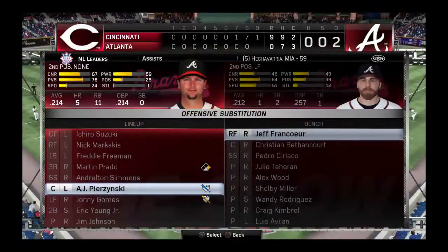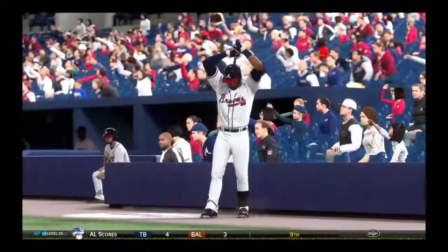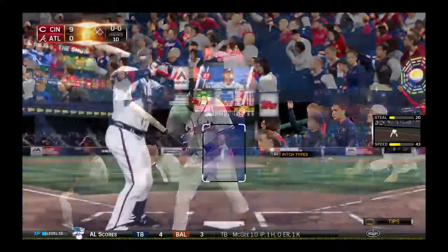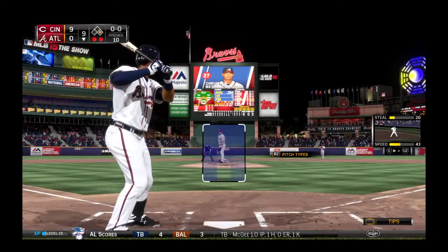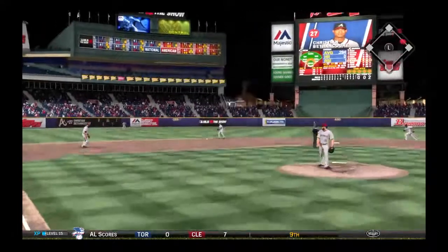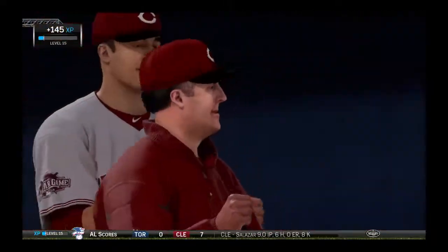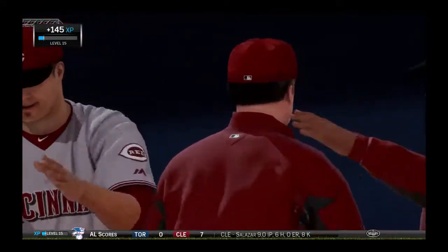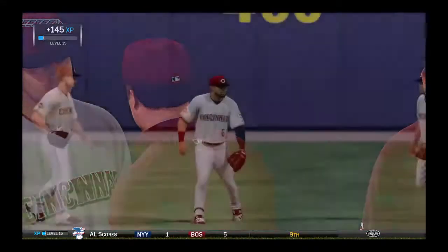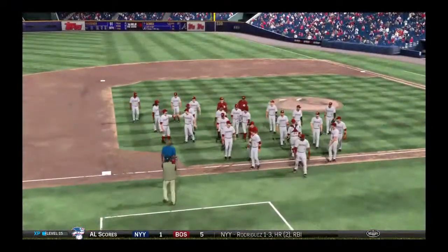And in steps their catcher, A.J. Pierzynski. Christian Bethancourt will look for some two-out magic here as he'll pinch hit with 2 gone and a runner at first. On the ground is short. Throw to second for the force, and the ball game is over. Yeah, and you know, these guys really broke this one open late in the game. A huge 8th inning was the turning point as they finished this one off here in the 9th. Time for one final check of the line score as you see the key play.